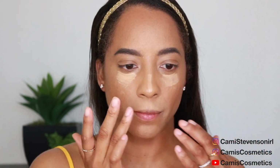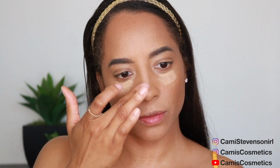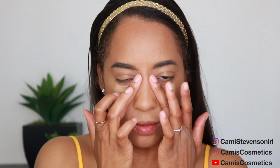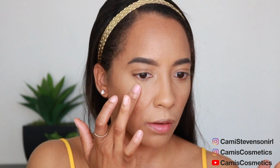I love using my ring finger as a tool for blending cream products on my face. I just think it's the original tool for all face makeup, and I think it's underestimated. A lot of people love using brushes and sponges, and they wouldn't have it any other way, especially some professional makeup artists, which I understand. First of all, it's sanitary to use a different tool other than your fingers on a client, and I get that. I also love some sponges, especially that Real Techniques sponge I was using earlier is one of my favorite sponges, but I think I just couldn't find anything. Nothing was on my desk, so I just went for it with my fingers.